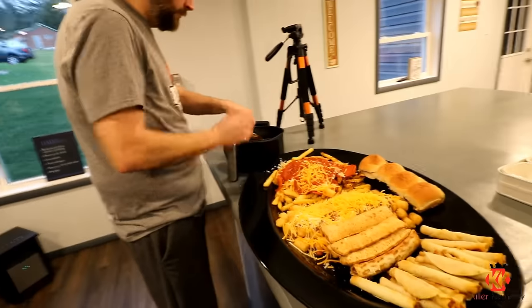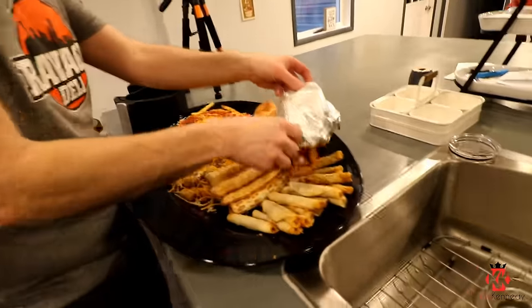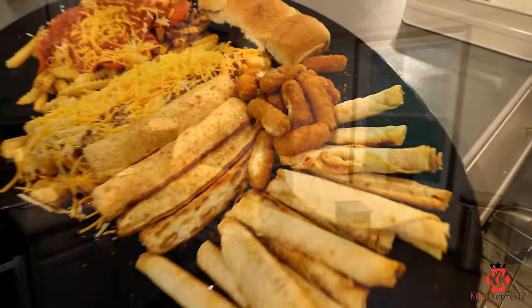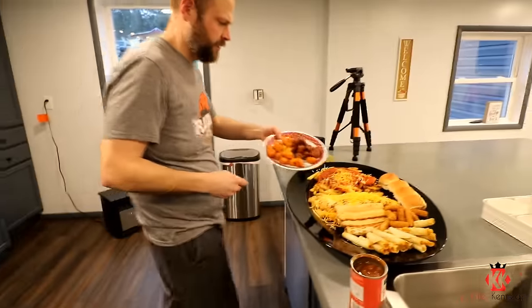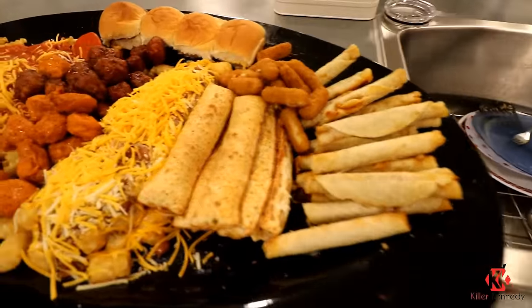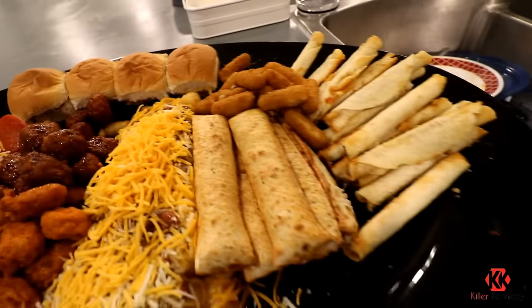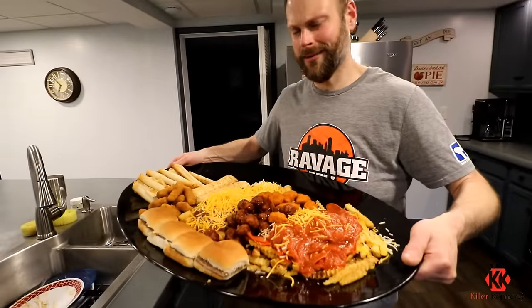Got our Moz sticks done. Did them in the air fryer because that's fire. Look at that. Air fryer magic. All right, Mr. Poole. And then we got the honey barbecue wings, boneless, and the buffalo. And we're going to go ahead and slide them in right on there. And with that said, we've got the ultimate appetizer platter.